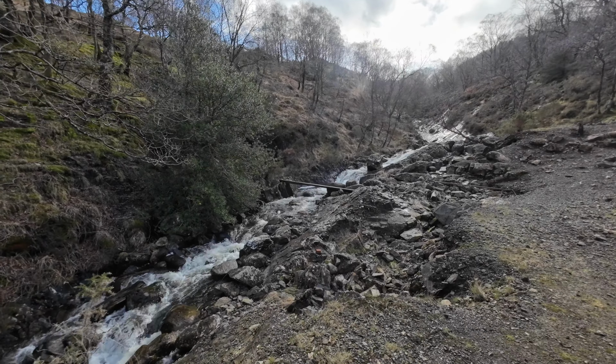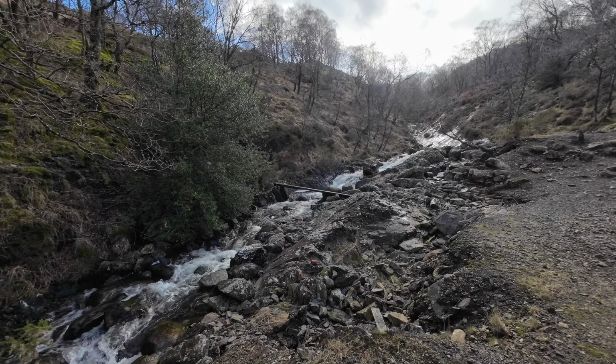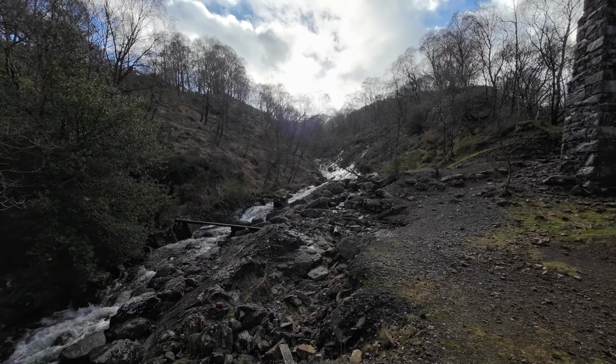The bridge of death. That plank of wood. Cascades coming down there, lovely.